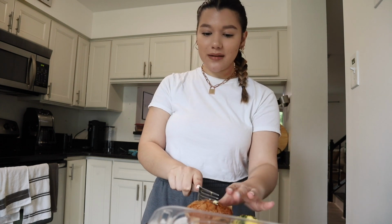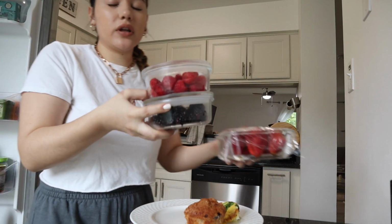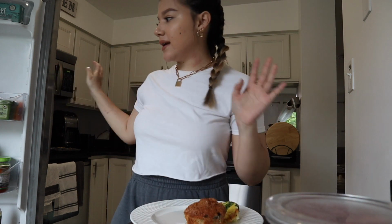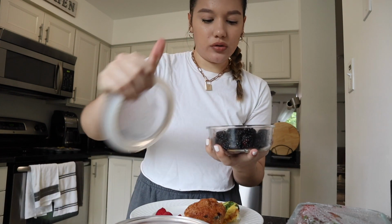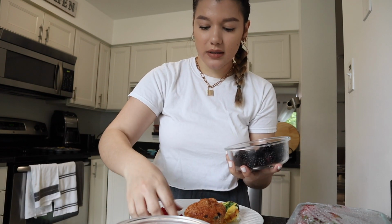And then I'm gonna have half of a blueberry muffin. We have a little bit of a balance going on here. Life is about balance, okay? I really love having fruit in the morning because I feel like it's just a great way to kickstart your day, especially when they're nice and fresh. So I'm gonna do some raspberries, just a couple of these, because I'm also gonna do a couple of these. I love fresh fruit, it's the best.